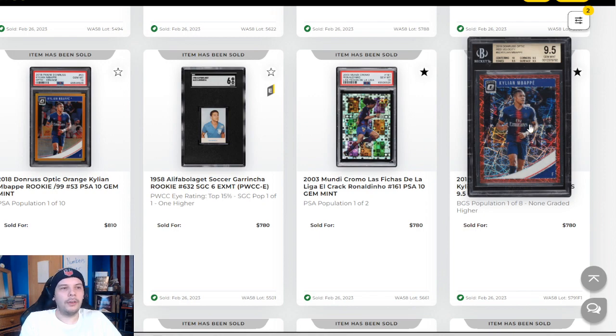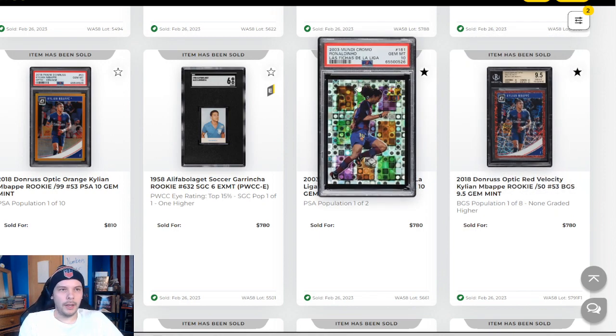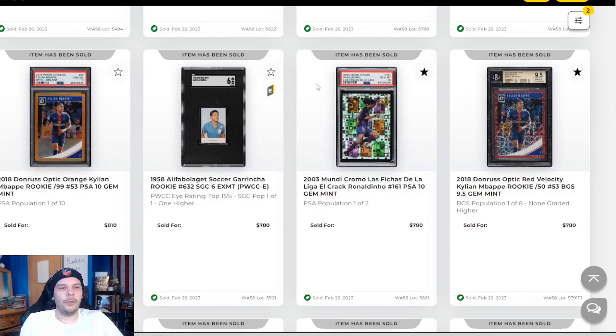I think the Red Velocity was a steal. If you got the Red Velocity, congratulations. Next to it, these two were really fun. This is Ronaldinho PSA 10 of the Crack 2003. Pop 1 or 2, I don't know if that's true. Maybe that plays into it. I would always check these PWCC pops on PSA whenever you're doing this. If you're bidding good numbers, you'll need to know.